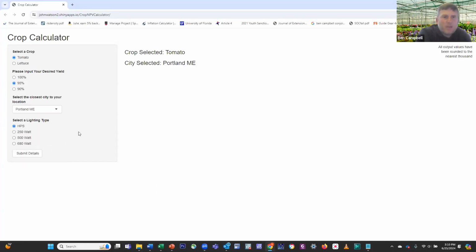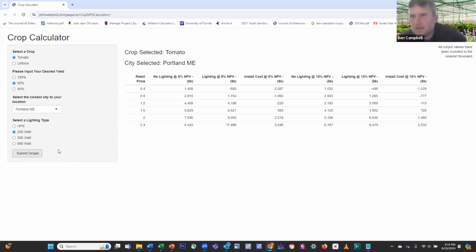So if we did Portland, Maine, and then we said what kind of lighting system, then we can submit details, and it gives us an idea of what the net present value is, the different retail prices for tomatoes. You have your no lighting and net present value, your lighting, and then all the way over here to our 10% NPV discount rate. So again, it gives you an idea of different discount rates. It gives you different things, what's happening here, and whether it's worthwhile or not.